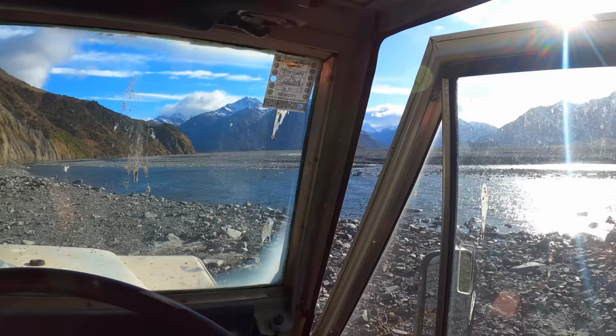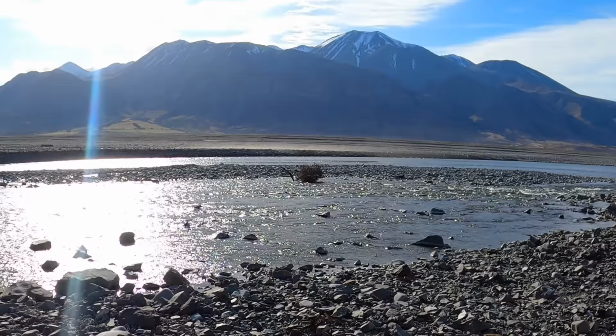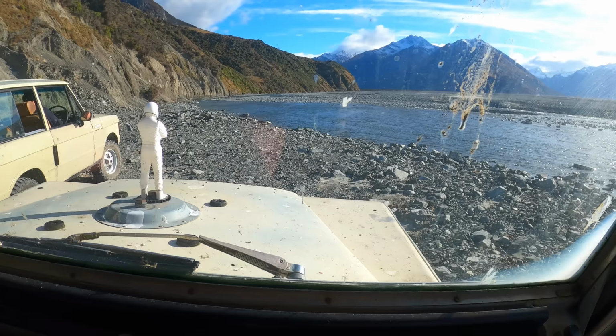Just come to our first river crossing. Oh, it's windy. Oh, there goes your 70k an hour wind. Yeah. Jeez, look at it over there. Alrighty, just about to do our first river crossing.